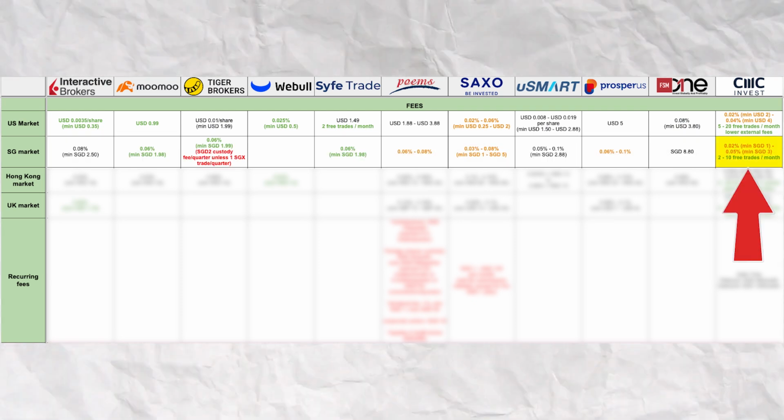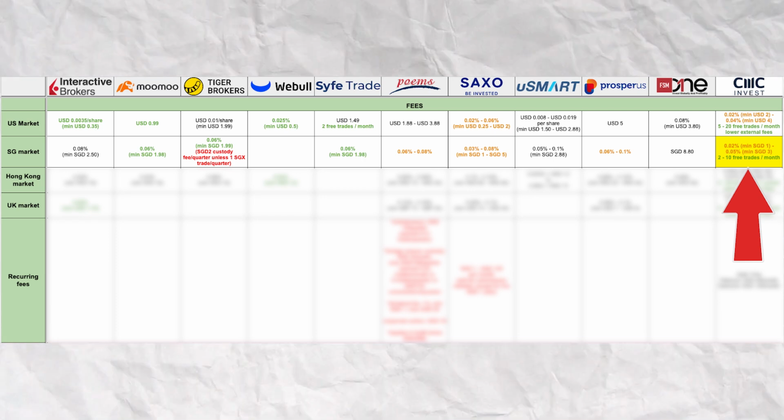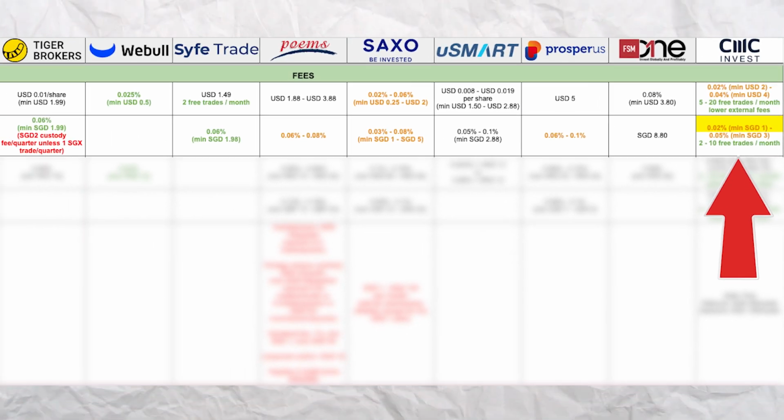The free Gold plan would give you 2 free trades per month, which again easily beats every broker on this list. After which, the 0.05% $3 minimum would make CMC Invest one of the most expensive brokers here. And if you're on the Diamond plan, you'll first get 10 free trades per month. After that, the 0.02% minimum $1 per trade would actually be the cheapest fee for the Singapore market.